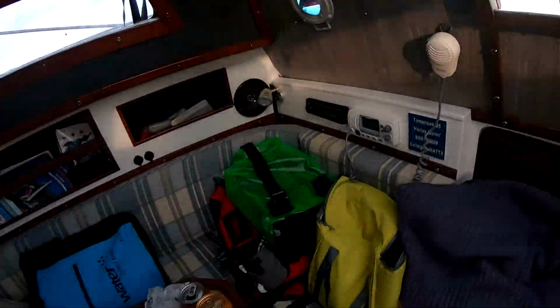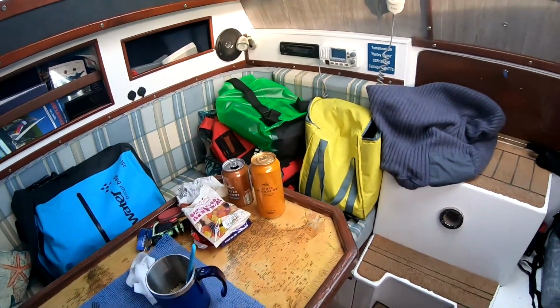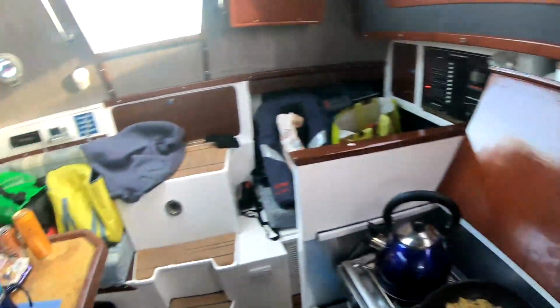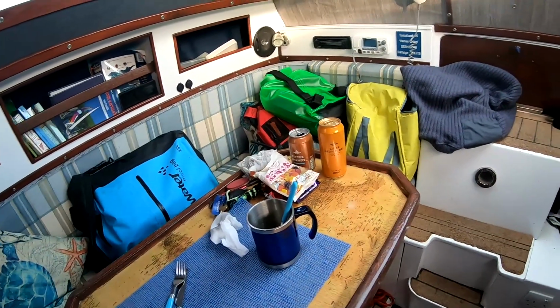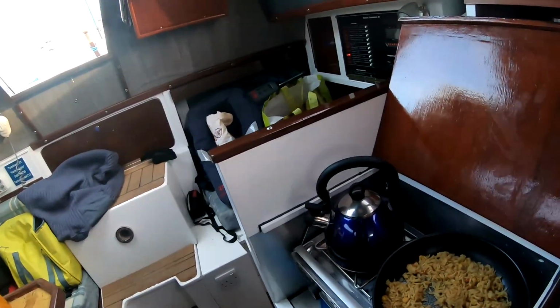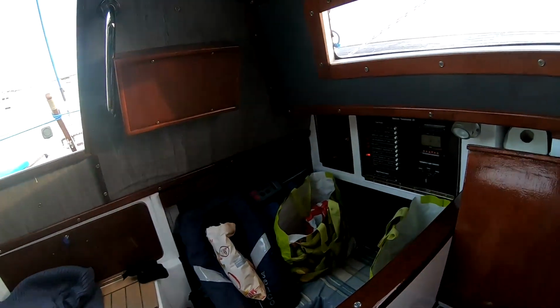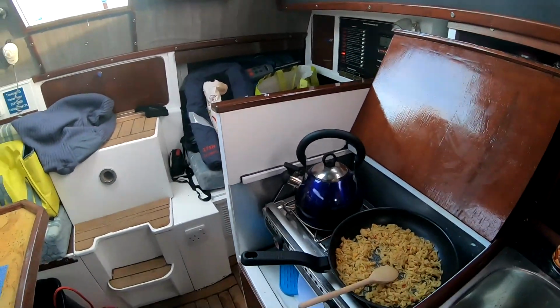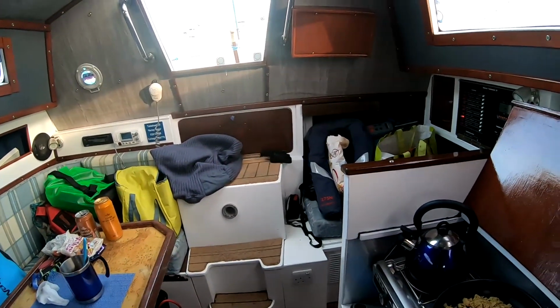Got a few supplies for tonight. Some cider. Making a coffee. Some sweets. Even got some popcorn. I'll stick the laptop on later to watch a film.